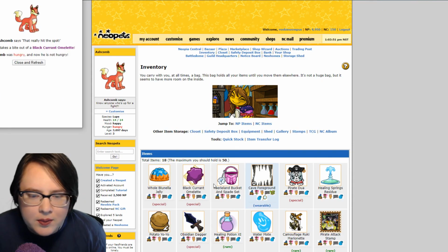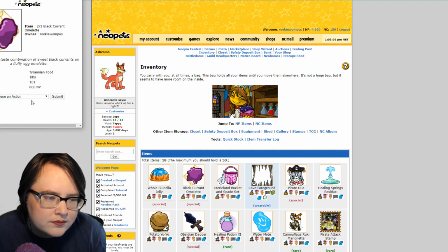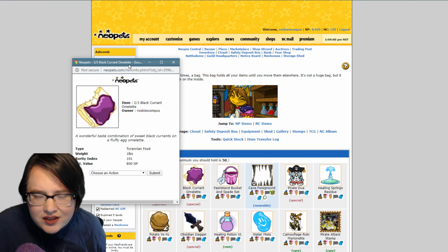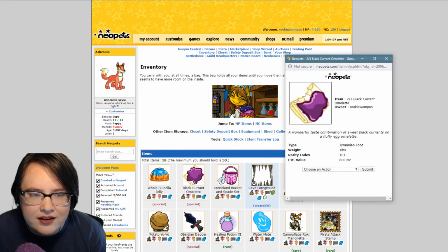While the pets are not actually at the forefront of what players do on Neopets every day, they are like the glue that holds everything together, and they are arguably the most important part of the site. So having them right there on the homepage, easily feedable, is a really good idea, and I appreciate it a lot.